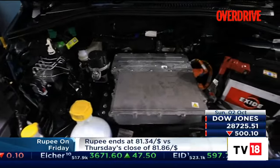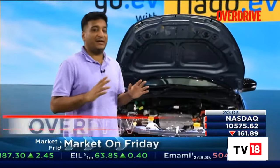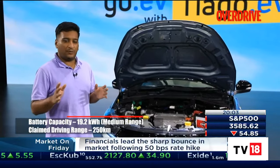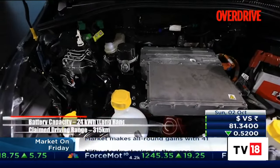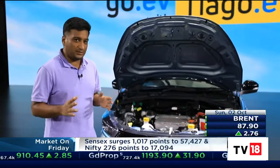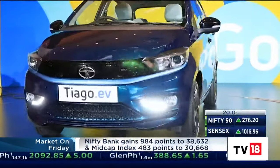Now, the Tiago EV can be had in two battery options. What Tata Motors calls medium range is a 19.2 kilowatt-hour battery pack, good for 250 kilometers of accredited range. And you get about 61 PS and 104 Nm with that motor. But the larger battery pack, which we think will be the more useful one, is a 24 kilowatt-hour battery pack, good for 315 kilometers of range, which should translate into about 250 kilometers in the real world. That makes 75 PS and 114 Newton meters. And that also gets you sport mode, which can get the Tiago EV from 0 to 60 in 5.7 seconds.